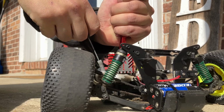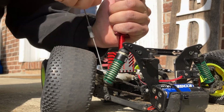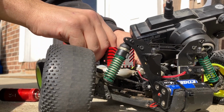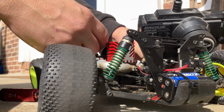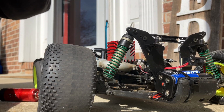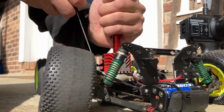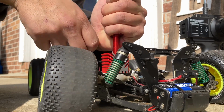I don't expect it to fire right off, honestly. And give it one good pump of fuel in there. Let's try that. Okay. Oh. There it went. It's going.